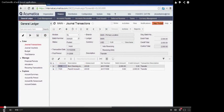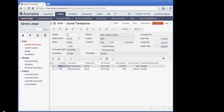A cool benefit of web-based applications is they can be very easily integrated with each other. What this means is that different companies can independently develop apps, yet because of the web standards and things like cheap computing and cheap bandwidth, the applications can be integrated with almost no effort on the part of the end user. No programmers, no IT staff, and so forth.